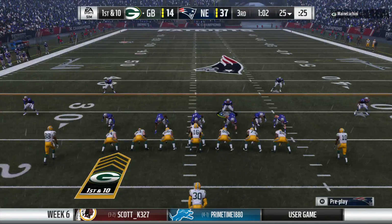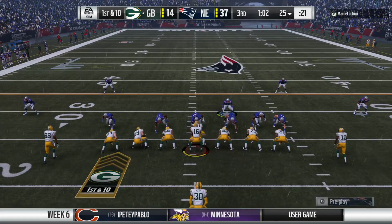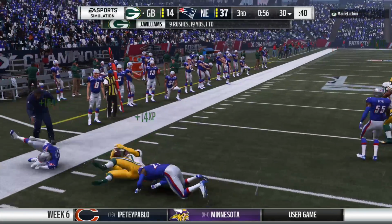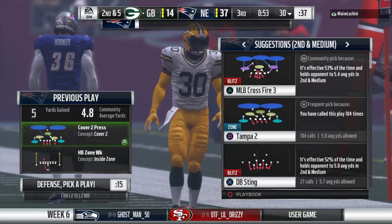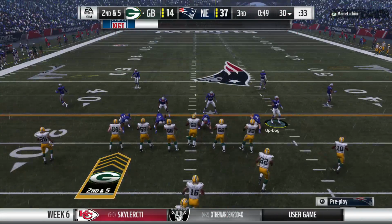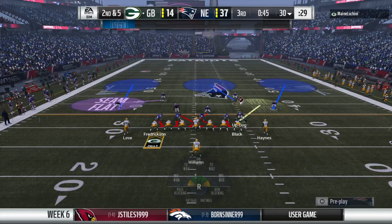White 90. Flex round. They'll try to get this running game going with Williams. And he'll go down right at the 30-yard line. 5 yards on the carry. Good pickup on first down. I call that play a success. A nice inside run sets up a very manageable second down. A very solid gain on that play.